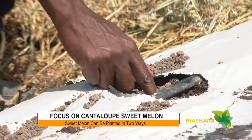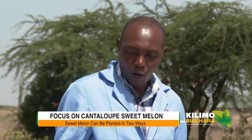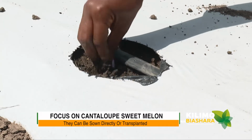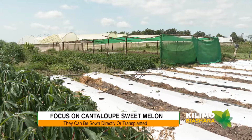There are two ways to plant melons. One is first doing it in a nursery, sowing in a nursery. And the other one is sowing direct, like we are doing now. This is very easy. Why we sow direct is because this place is hot.